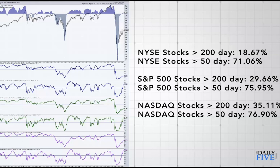Now, the key is that this is a pretty substantial gap. We have a lot of stocks that have recovered nicely, and they are getting back above their 50 days. You can see that we have in the NYSE 70%, in the S&P 500 75%, NASDAQ 76%. Those are good numbers that I'm happy to see. For the 200 days, however, we have not seen a robust recovery yet above the 200-day moving averages. A lot of stocks still trading below their 200-day moving averages, which is not the sort of strong bullish participation picture that I really want to see.